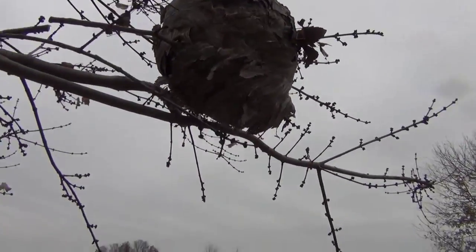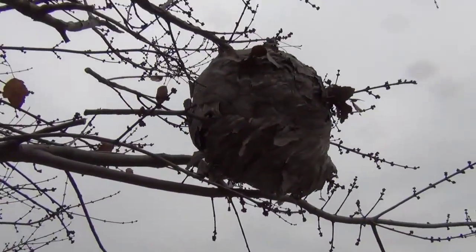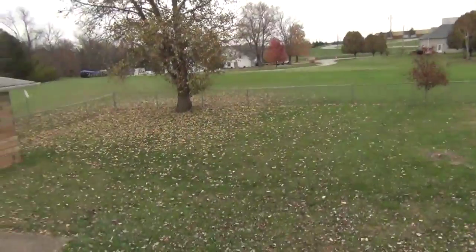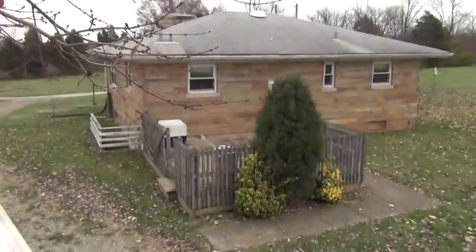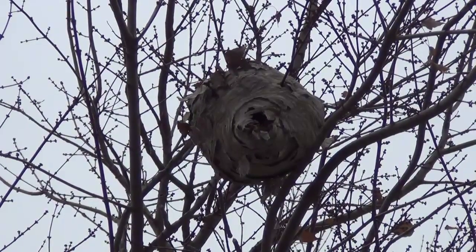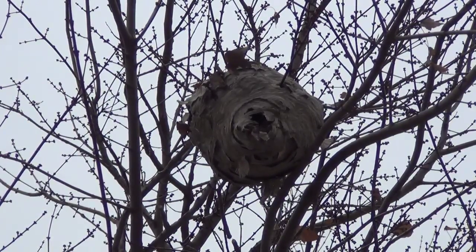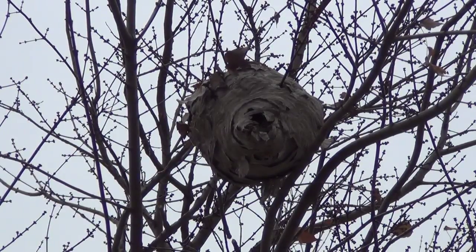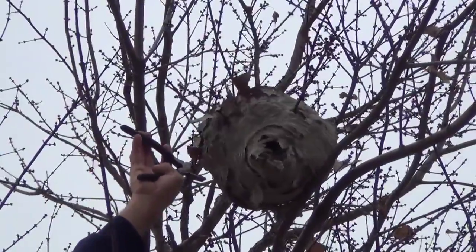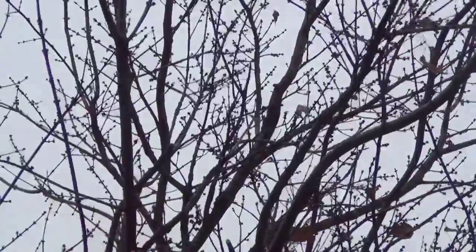Just knowing what might be in there, I'm still nervous, even though it's too cold for anything to happen. Now I'm going to have to set my camera down because it's going to fall when I cut this, so I might not get to see that. Alright, before I cut the last limb, I just put the camera on the tripod. Let's try to get up here again without falling off.